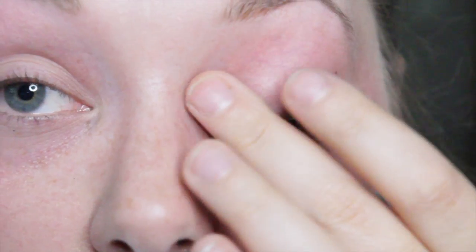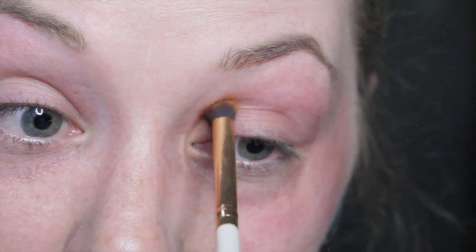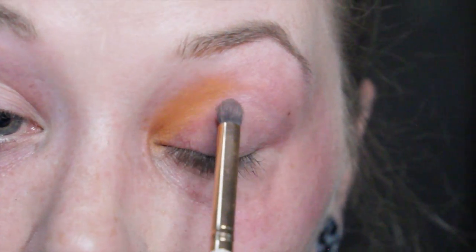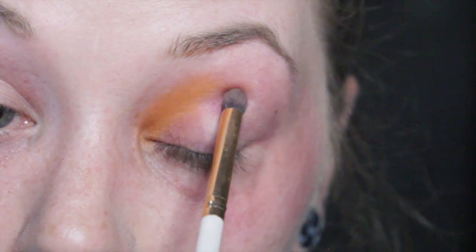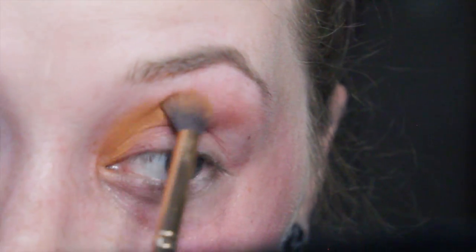Alright, we are starting over with this eye because that was looking very muddy. I'm gonna take that orange from Violet Voss and buff that in the inner corner like I did before. I'm gonna take the plum berry color from this as well. This is a shimmer. Pack that in, take that orange and blend it together.